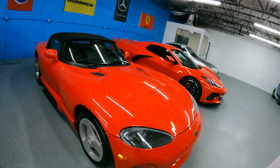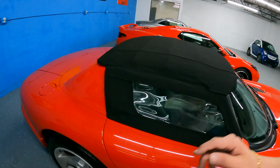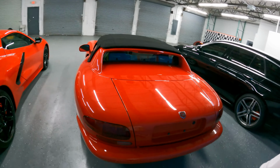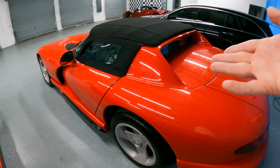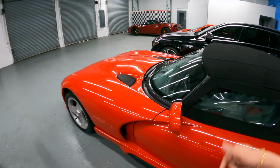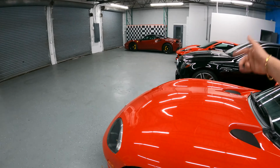But these were just phenomenal cars, and I can't believe that something like this actually got green lighted at Chrysler. But these are just such awesome cars. And this one, again, it's in phenomenal condition. And this particular car belongs to Prime One Motorsports, as usual, as do a lot of cars in here, except the wagon. The wagon is actually mine.